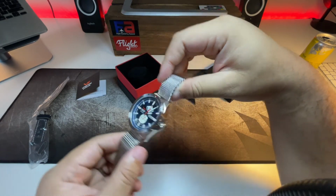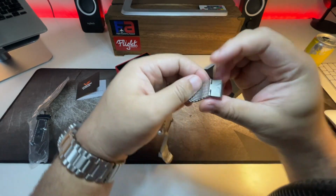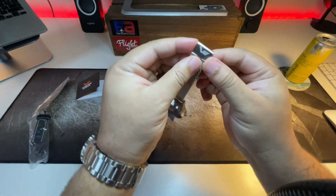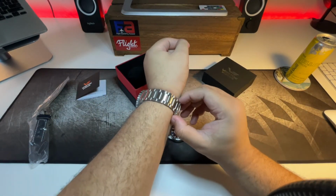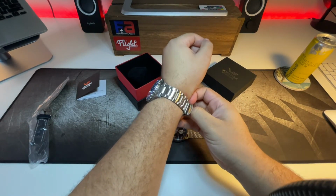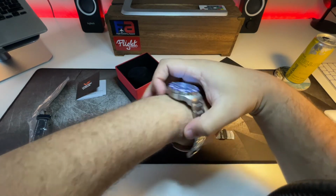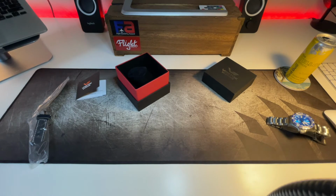But let's try it on the wrist. Let's take a look here, and then of course on the back, real quick, it does have the VE on the clasp there. It does say VE for Vostok Europe. So let's throw that on the wrist and take a look at it here. Now, keep in mind, this is a big watch. Like I said, this is probably going to be the biggest watch that I own currently. As I'm looking over at my collection, yeah, this is going to be the biggest watch that I own.